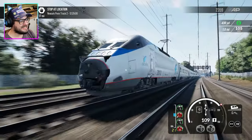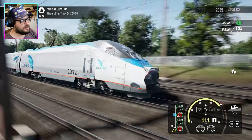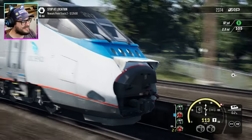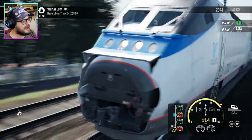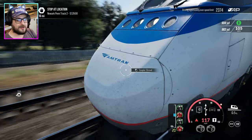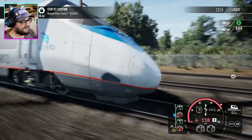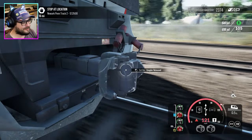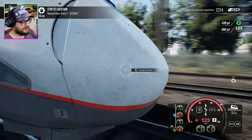Oh, yes! And now I look at... Well, actually, when I look at that, now that looks like a HHPA. That is so... I've always wanted to know how these nose things open up. But now I know. I've always wanted to find that out. That is amazing. Got a little knuckle coupler there. And close it up.